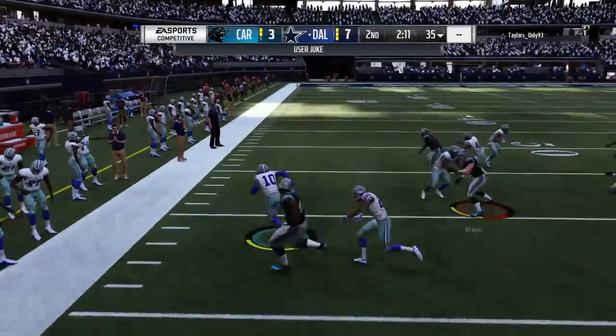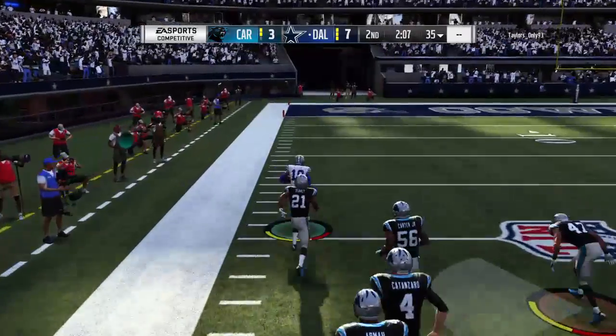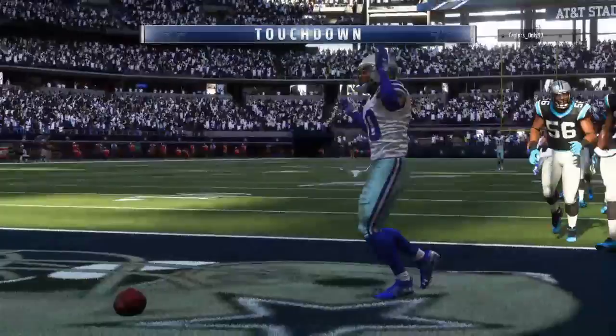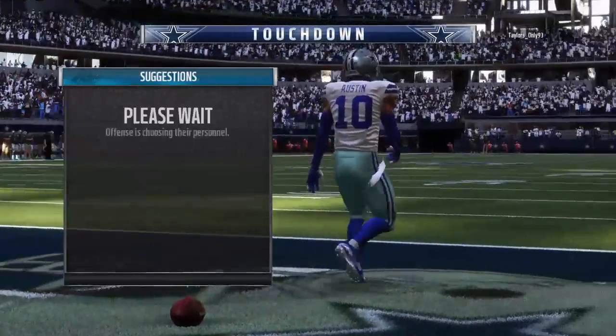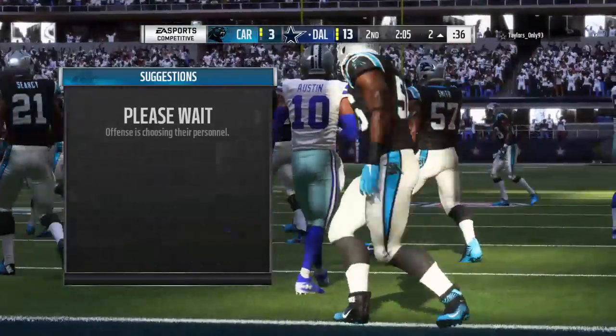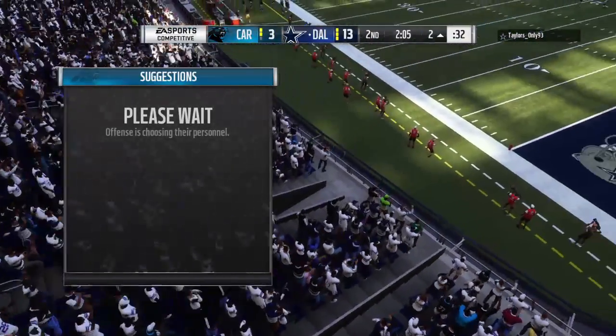Oh, he shifts past him. And he's got some space here. Tavon Austin, he's going to go. Touchdown, Cowboys. Tavon Austin, 94 yards. And the Cowboys will extend their lead.